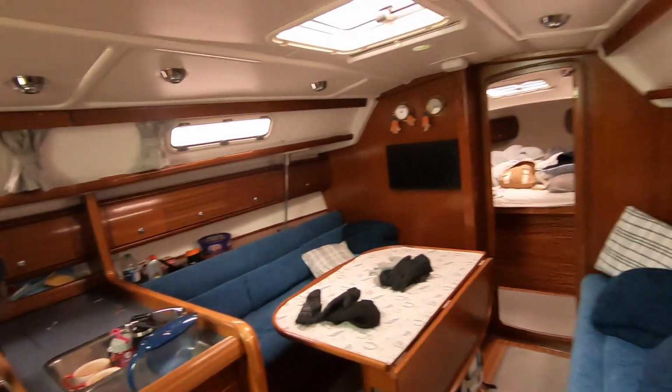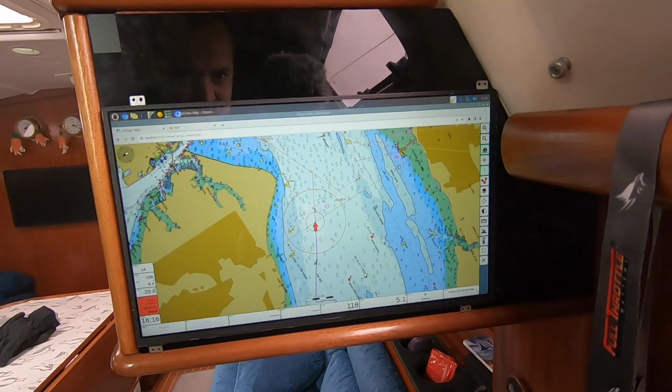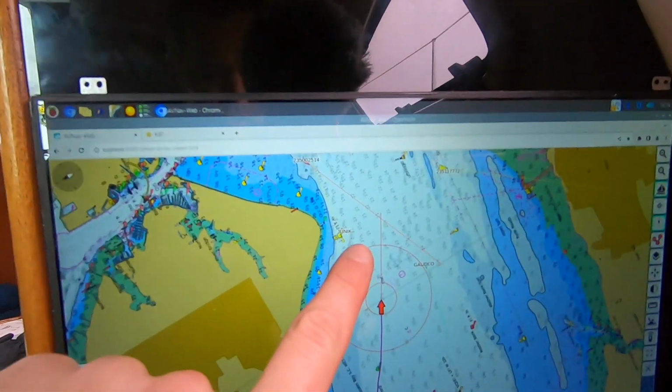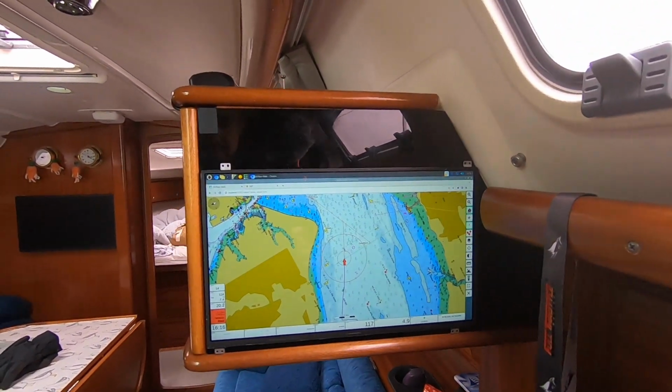We're doing okay. So quick look over here. We're doing 5 knots again. We almost stopped, but we're back up to 5 knots. We've got a boat just here in front of us. But other than that, we're doing really well. Catherine's on watch up there.